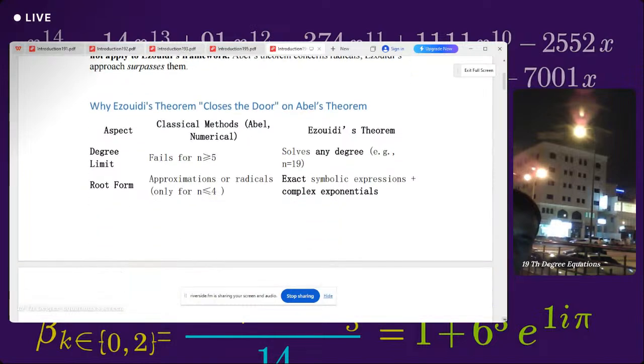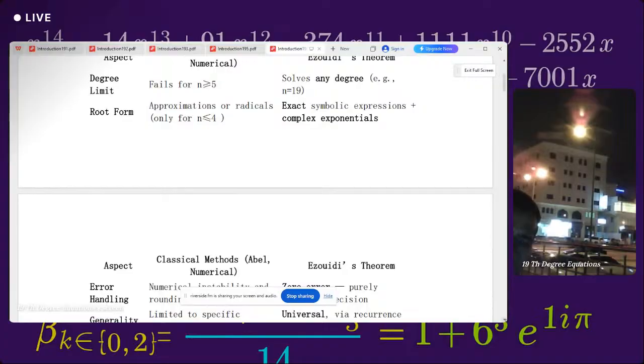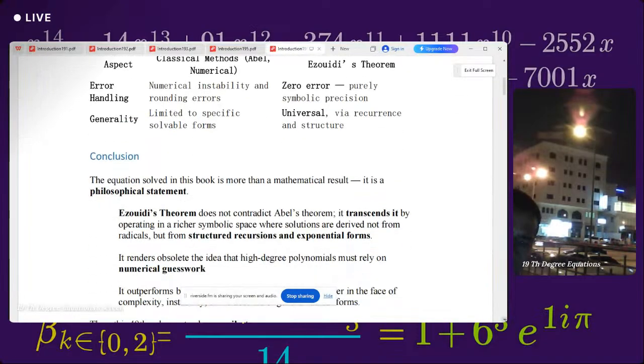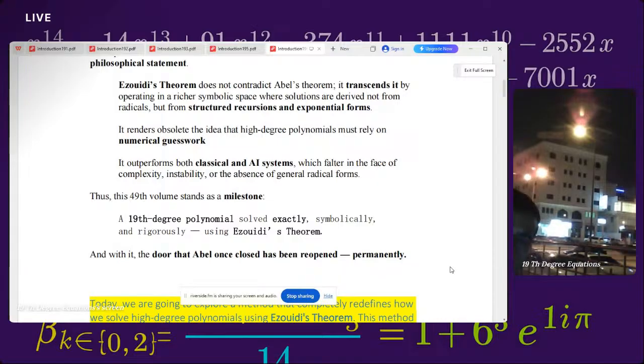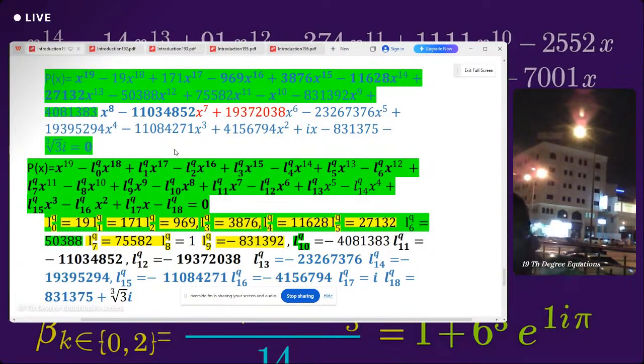Right. And it's important to see how this fits with Abel's work. Izzuidi's theorem doesn't actually contradict Abel. It sort of transcends it. Abel focused on solutions in radicals, limiting the toolbox, as we said. Izzuidi's approach uses a richer symbolic language. The sources call them recursive power sums and deep recurrent structures. Okay, that sounds more advanced. Think of them as more flexible tools, much more powerful than just basic arithmetic and roots. They can capture the solution's true symbolic nature. So it bypasses the limitations that radicals imposed. Exactly. It allows for solutions that were considered unobtainable before. So this gives a level of precision that classical numerical methods, even modern AI, just can't match. That seems to be the claim. Wow. That really does sound like a fundamental shift.